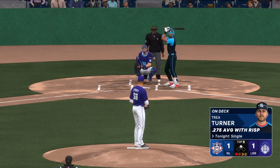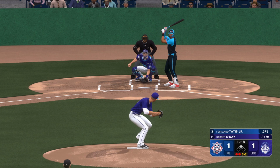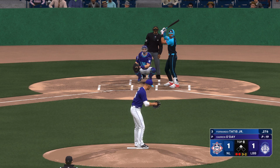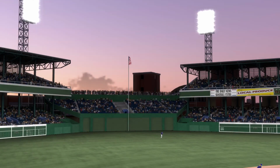Next pitch misses, and a full count now. That's a really good take. With the go-ahead run standing at second, and we're in the top of the 8th. And El Nino is stifled for the K.